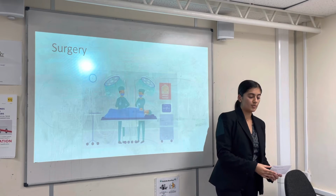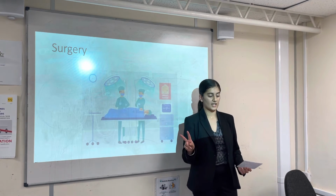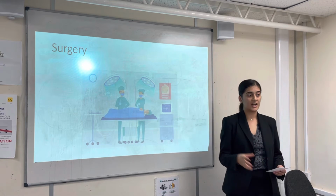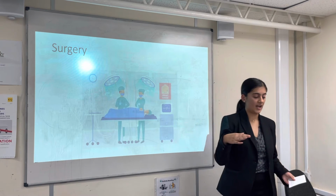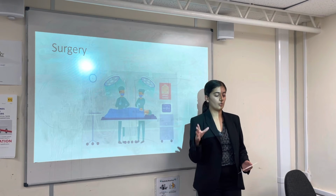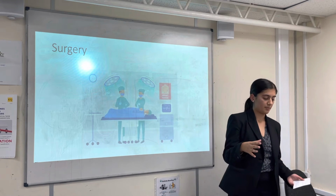Surgery in order to remove the cancer cells is split into 2 sectors depending on what they have to remove. If they are removing an area of the breast, it is known as breast conserving surgery, whereas if it's the whole breast, it's known as a mastectomy.